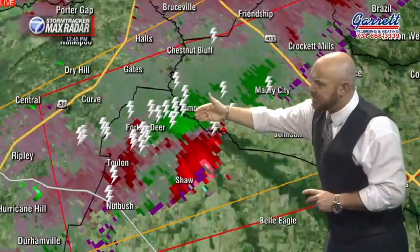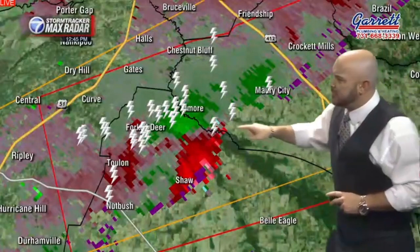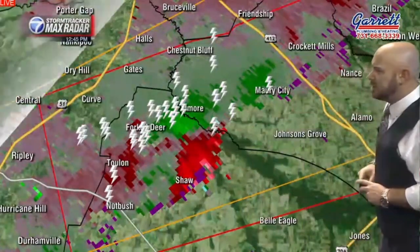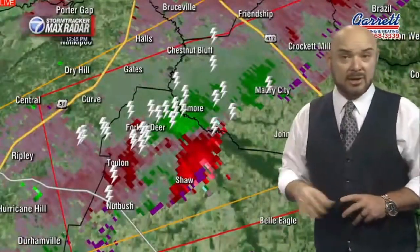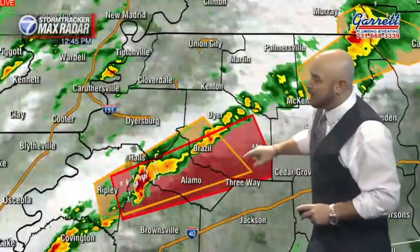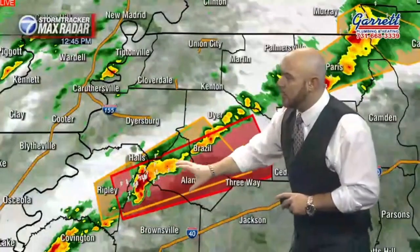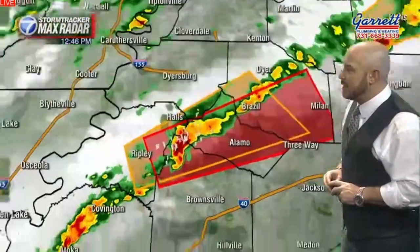So it looks like it's about to cross the county line and heading over into Crockett County right now. Center of rotation looks like just north of Shaw, so Maury City, Johnson's Grove, Nance, Alamo, Crockett Mills. You probably need to start getting ready to head into your safe spot until this storm passes. Again, although there may not be a tornado with it right now, it is rotating, and there's a pretty good chance that it does produce a tornado somewhere into Crockett County, or potentially even into Gibson County as it moves up to the east.